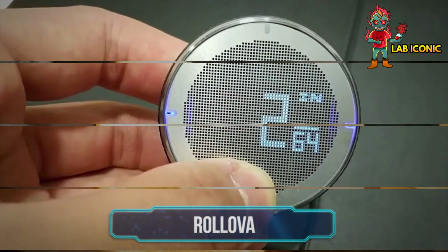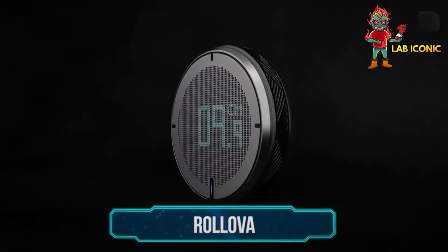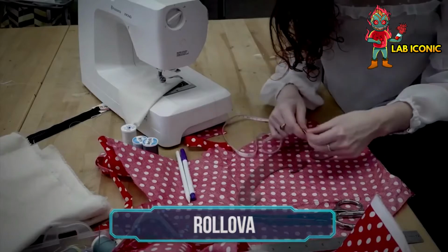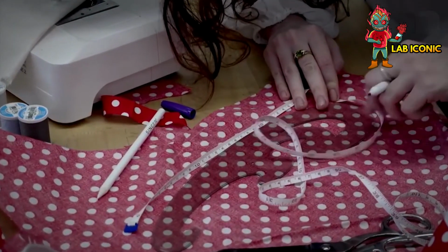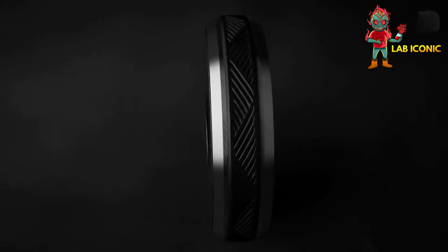Rolova. Meet the world's first compact digital ruler. Measuring tapes can be limited in dexterity and are pretty bulky, but Rolova is just 2 inches in diameter and can take care of all of those problems.